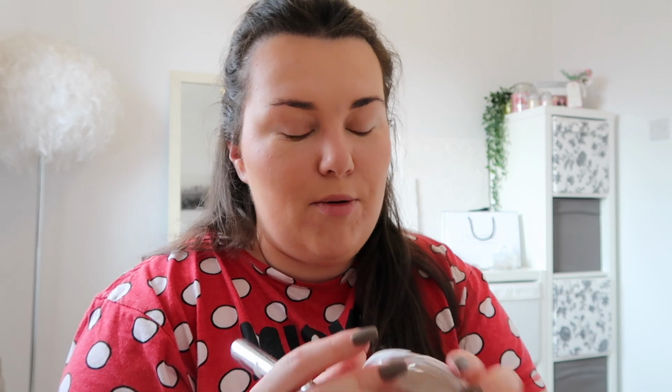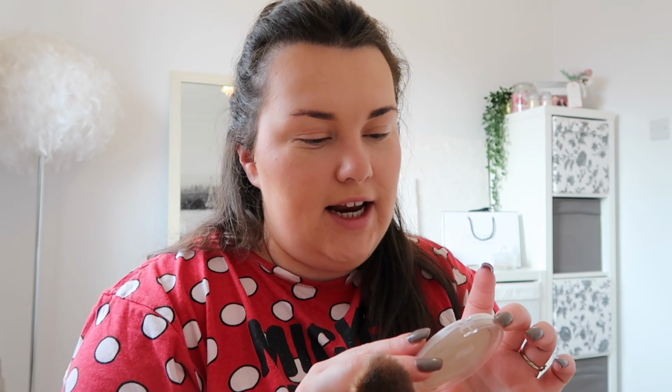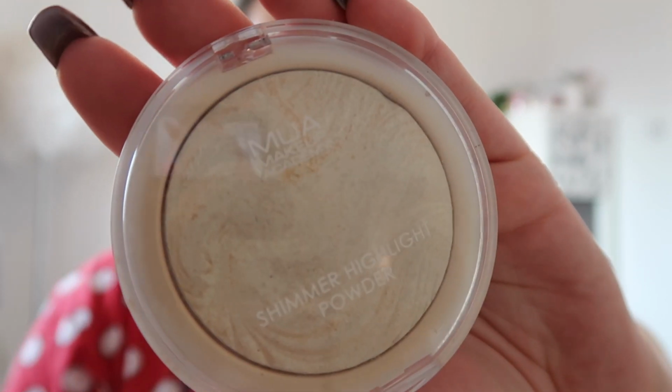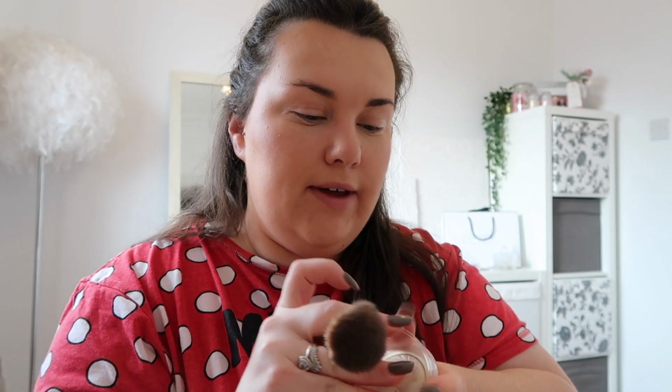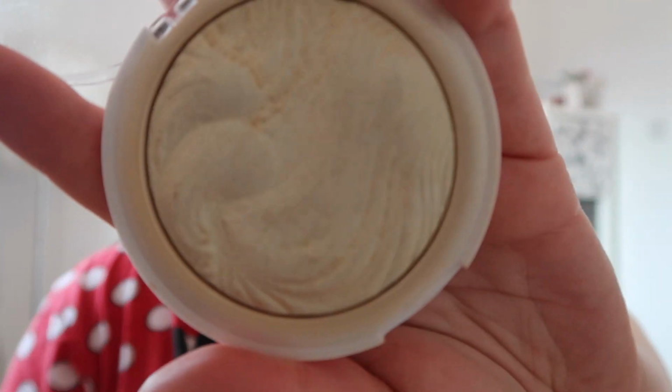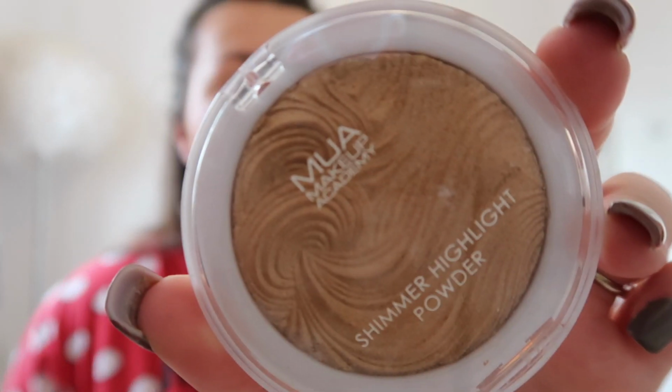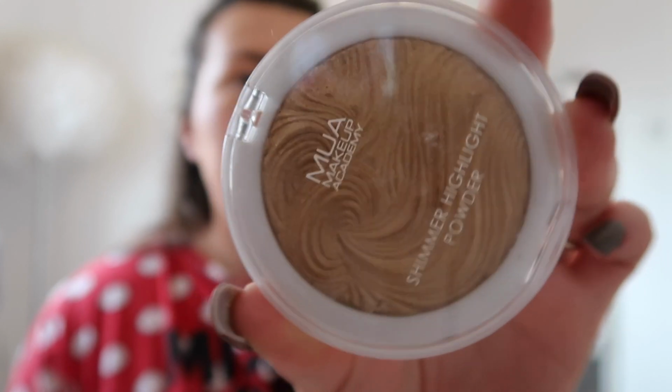I use the MUA Shimmer Highlight Powder in Iridescent Gold. So this is what the packaging looks like. I bought this from the MUA website once when I ordered the foundation from there. The colour has changed slightly because of my brush. I also purchased the darker version, called Golden Afterglow. I haven't used that yet. I was going to take it on holiday with us when we go to Jamaica, whenever the hell that's going to be. I will let you know what that one is like afterwards.